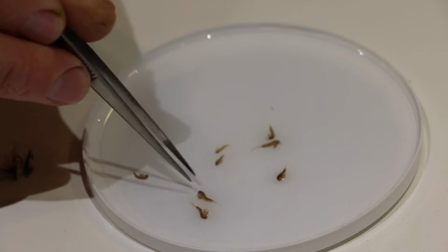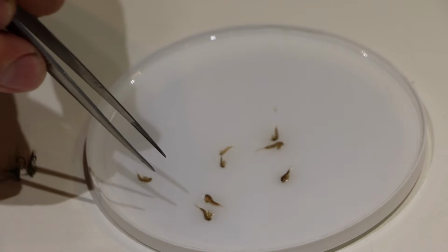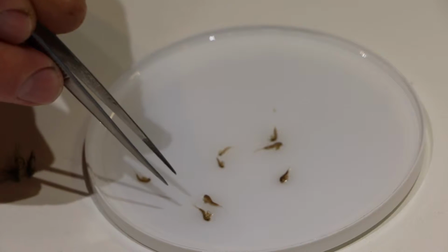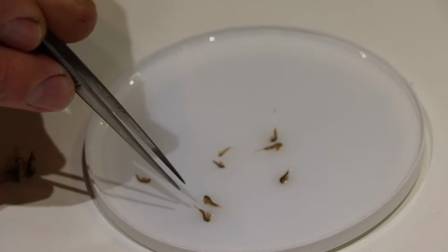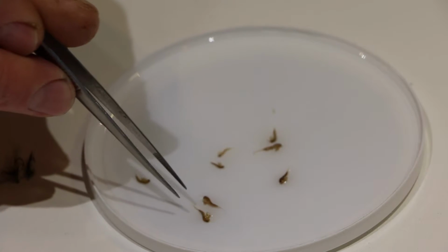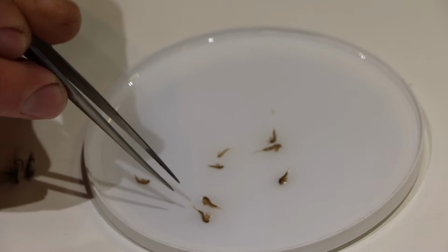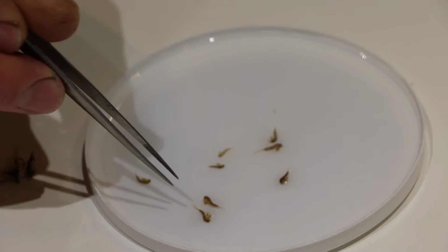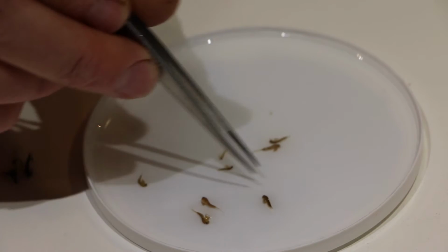But one of the misnomers about blue-wing olives is that people think the nymphs are actually olive, when really it's very rare to find an olive colored nymph. They tend to be more of a tan or a brown color. You're going to see them in 18s to probably 24s, probably 20 to 22s is a little more common. And so you can just see some of our Baetis specimens here.